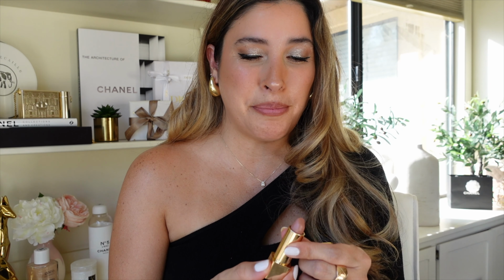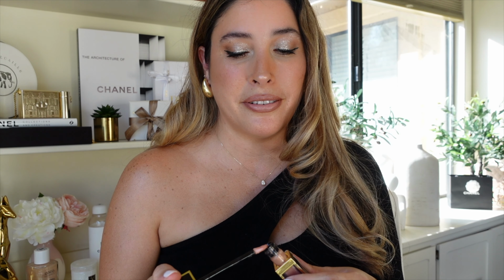Hourglass Unlock lipstick in the shade Tide. A gorgeous nude tone. Perfect for this eyeshadow look, if I say so myself. And I like to add a little bit of a lip gloss. There's nothing that rivals my tone for lip gloss. This one is In the Bath. Well, there are a couple that will rival these, but they are not carried at Sephora. And these just gave me those juicy lips that I love.